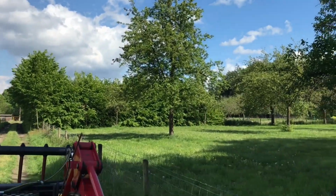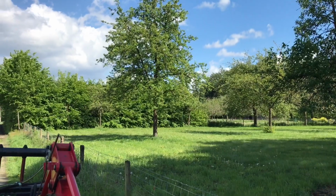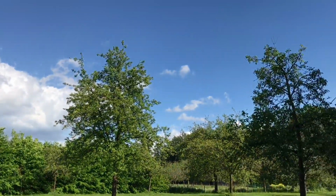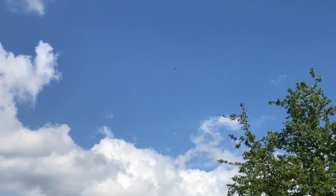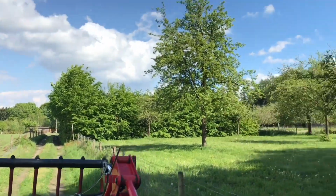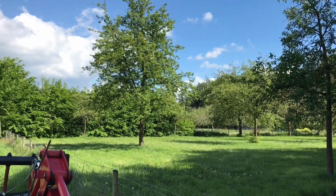So I just got pulled up into the lane of our field. I don't know if you could tell, but they were there. Yeah, here's one coming over. Yeah, I think the whole flock has already dropped. Oh no, there they are. Whoops, was just too late again.